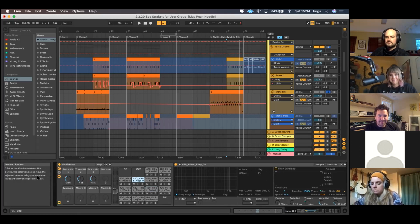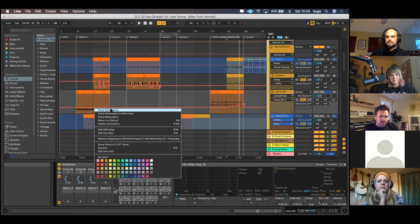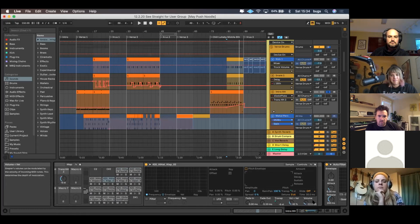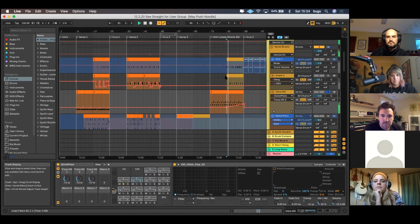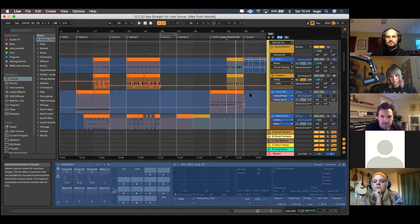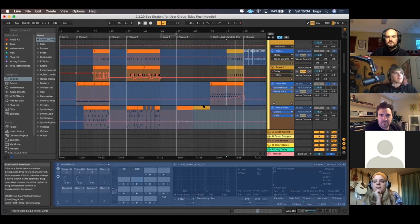So that's one thing to keep more interest, but then I also have the transposition knobs. Within my Simpler, I have my transposition that is mapped to a macro. So I have each one of these hi-hats just going up in transposition. So you can hear that now. Bringing it up. Cool. All right, I'm going to undo, refreeze that.